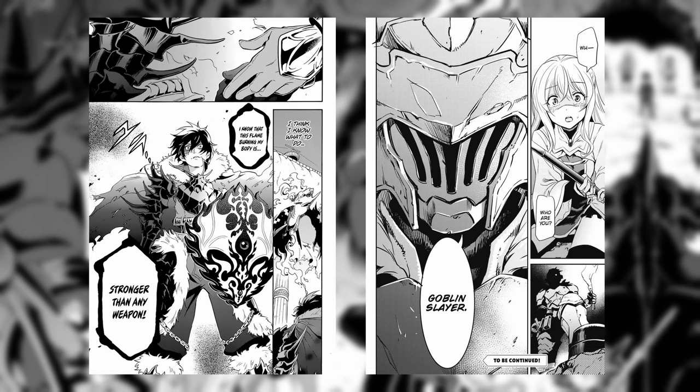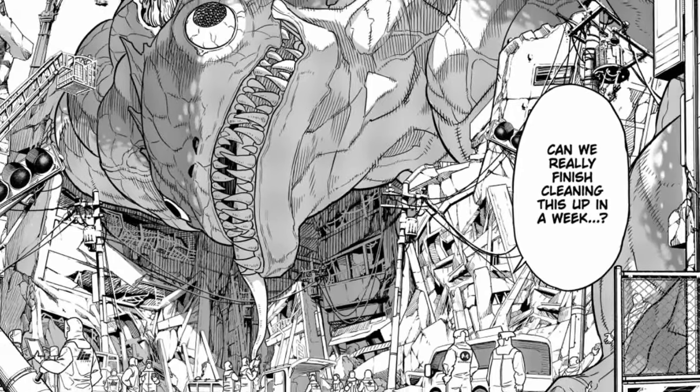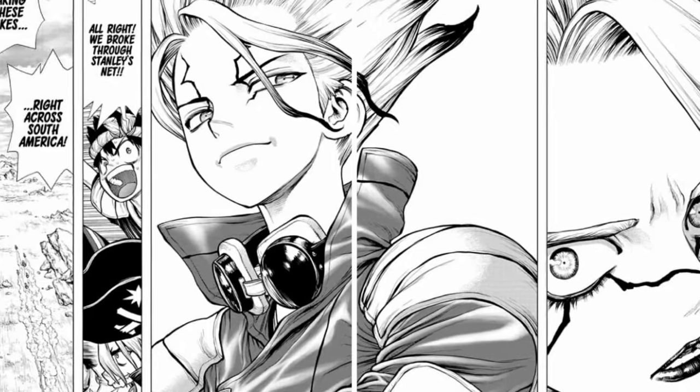Vertical panels are tall and skinny panels that are often used to show simultaneous events, character reactions, or transitions. As a rule of thumb, you don't want to use more than 3 vertical panels in a row or your page layout will become harder to read.